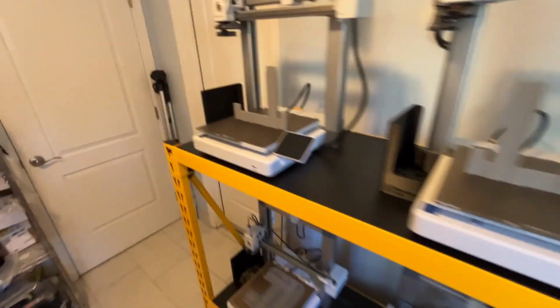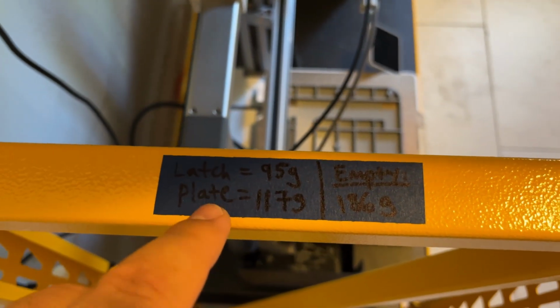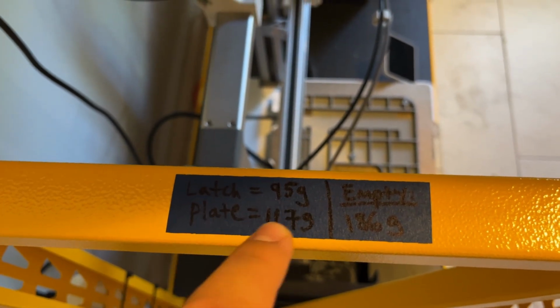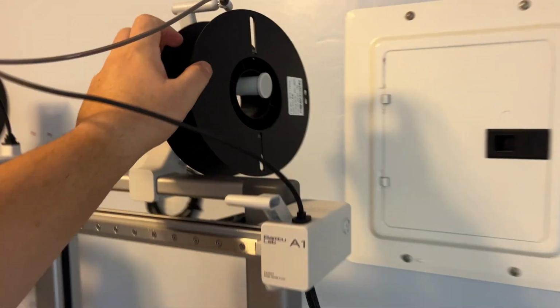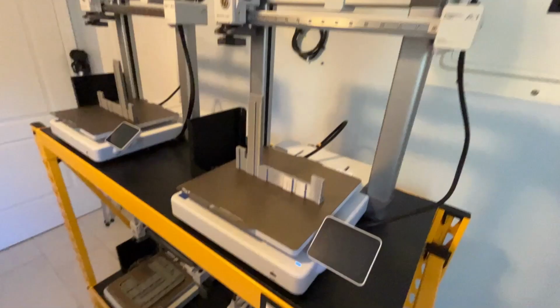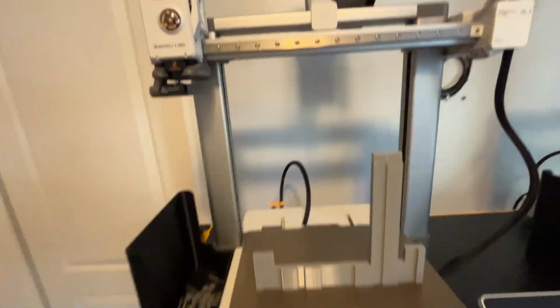Let me just double check which one was the plate or the latch that used more filament. I always forget, so I wrote it here. Latch is 95, plate is 117. Okay, so actually that piece of filament, whatever is left here, that roll of filament should still be enough for this. Very nice. These look like they still have a good amount of filament. Same with that one. So I'm gonna get production going.